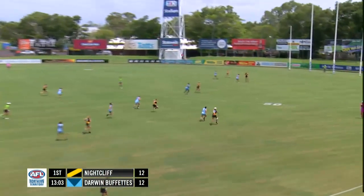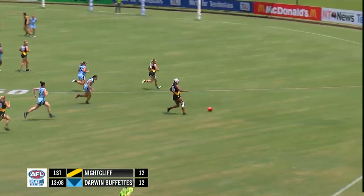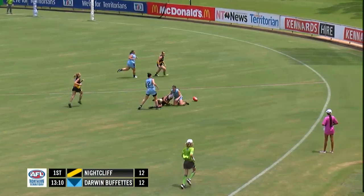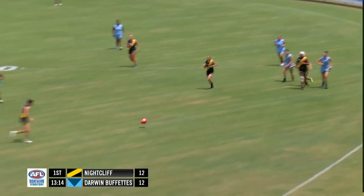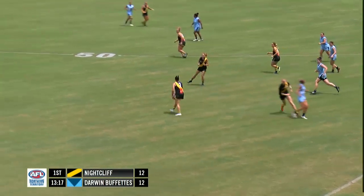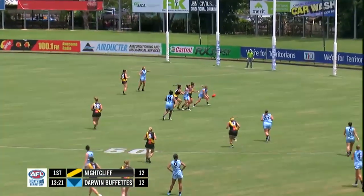Morrison quick to take the free kick. Drives the ball long towards half forward, goes over the back. A couple of players there. Miskin-Rippier tries to knock it forward, but it spills out now, and she's going to be first to it. Her hand pass is smothered by Carbone, and kick off the ground by Adam, but back into the hands of Morrison for Nightcliff. She drives Nightcliff inside 50 again, reaching over the top.